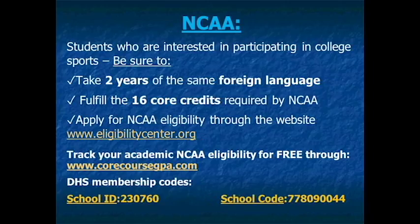applied for. If you are an athlete interested in playing a college sport, please pay special attention to this next slide. If you would like to help yourself be eligible to play a college sport, there are steps that you need to take in order to become eligible. Failure to take these steps will prevent you from being eligible to accept an athletic scholarship or play a college sport at a Division I or Division II university.